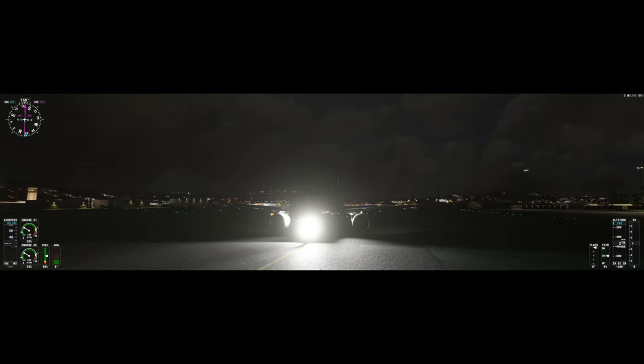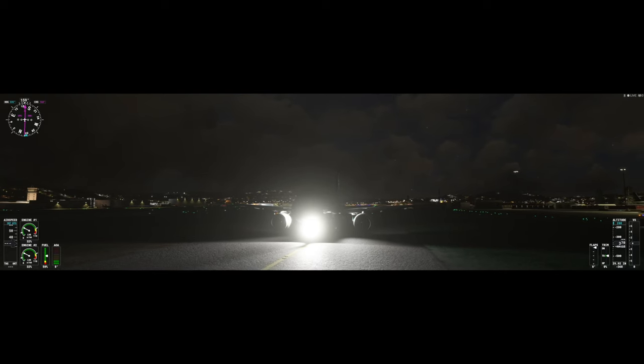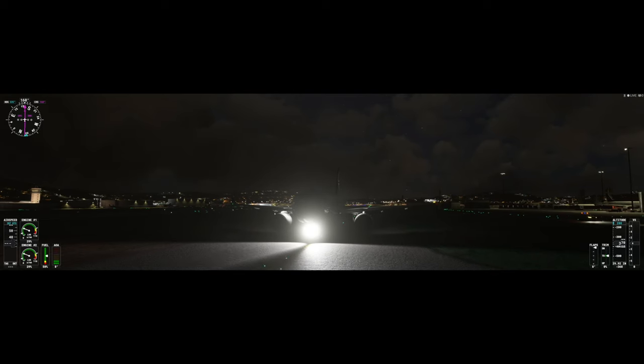Taxi to gate 21 via taxiway, New Zealand 6143 heavy. Turning off landing lights. Keep on the taxi light. 121.1, New Zealand 5827.